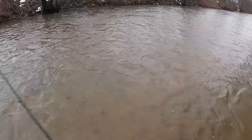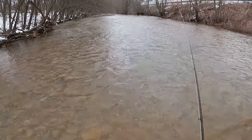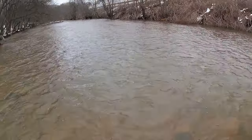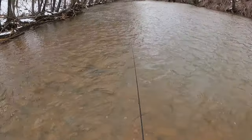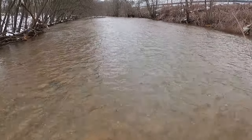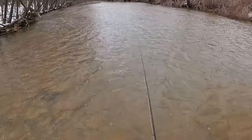Okay, guys, we're doing good. Now, I still think there's another one straight up, a little bit to the left of where I just threw. I mean, it could have been that same fish, but I don't think so. Boom, right there. Let's see. There's another one right there. Nope, okay. So let's move up. Boom.